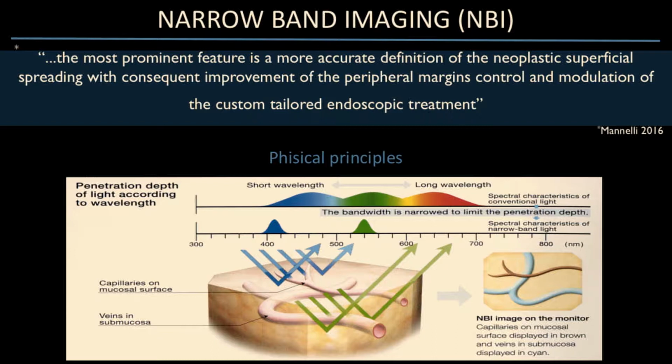The physical principle is based on filtered light. The blue light centered at 415 nanometers corresponds to the main peak of absorption of hemoglobin and penetrates the superficial mucosa to a depth of 0.16 millimeters to enhance the intrapapillary capillary loops in the superficial layer. The second wavelength is centered at 540 nanometers, with a depth of penetration of 0.240 millimeters, and makes visible the deeper layer of the submucosa and the deeper vessels.